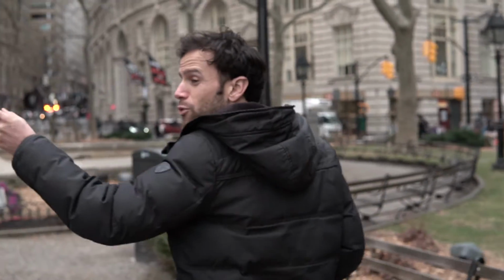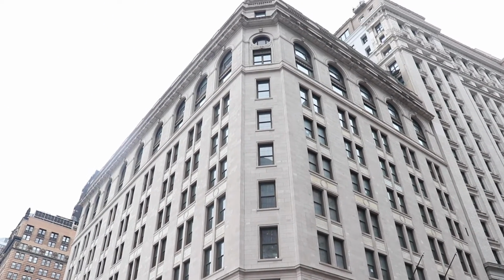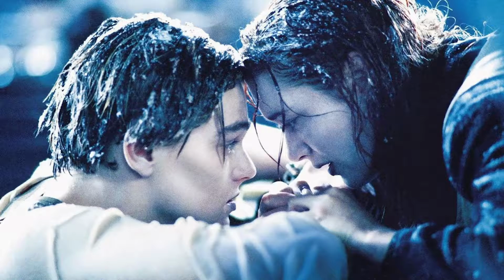We're also at the beginning of Broadway, so you see lots of different buildings. Here, you have number 1 Broadway. That's where the White Star Line used to have its offices. If you don't recognize the White Star Line, they were the owners and the operators of the Titanic. You guys know that movie? With Leonardo DiCaprio, and where Rose murders him, you know, not letting him on the door with her.